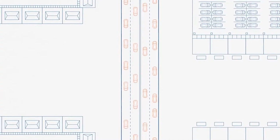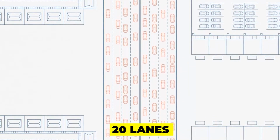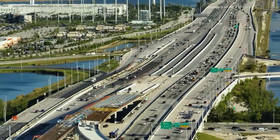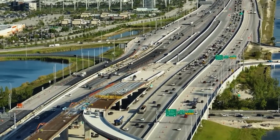The project also includes expanding the Eastern Freeway to more than 20 lanes in some sections, adding express lanes, and using modern traffic management technology to ensure smooth travel. This freeway upgrade is essential to handle the increased traffic volume once the link is operational.